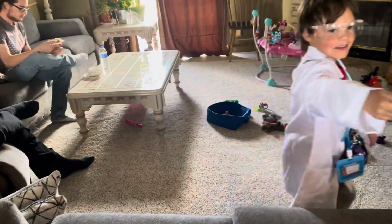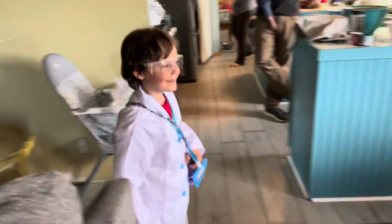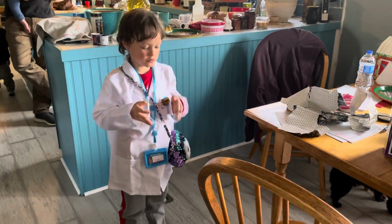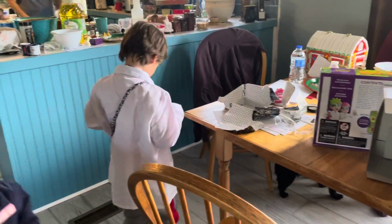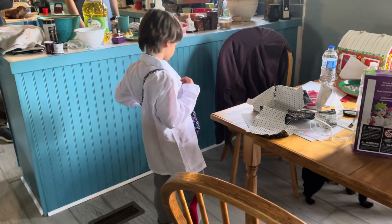Do that. Now I want to do that really bad. I know. You guys were talking at the same time. I really like your badge, Scientist Sam. Yeah. Look whose picture's on it. Mine.